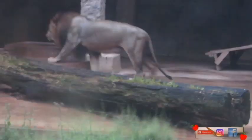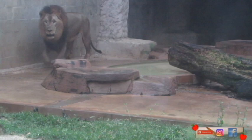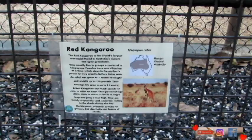Look at this strong boy. Look at him. Look. Such a strong guy. I wonder if he's going to roar again. Here we have some red kangaroos.